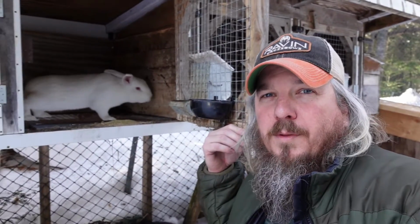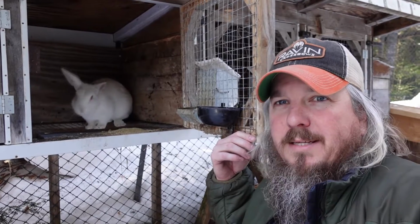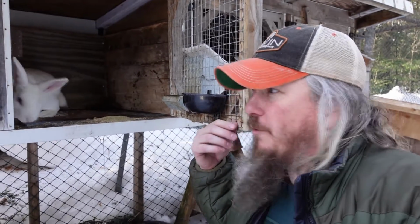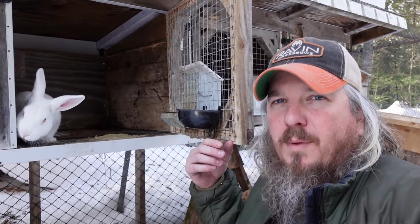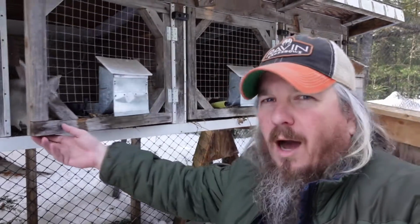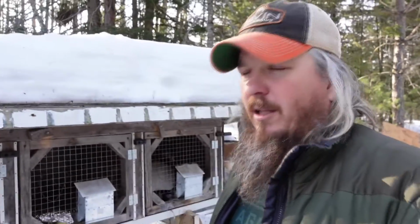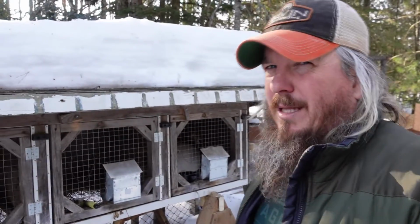Number 4, rabbits. Rabbits are cheap and easy keepers. They also don't need a lot of space. For us, we've got a cage that fits five and we can breed them in there. We've got a little spot at the end for the mom to have the babies, and they provide tons of babies year round, so it really gets you a lot of meat with not a lot of cost outlay.